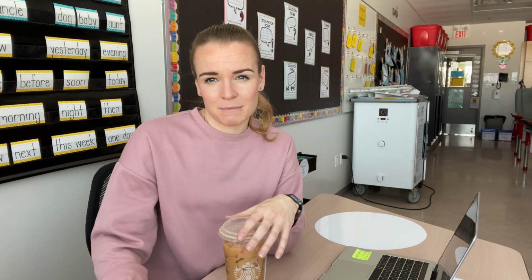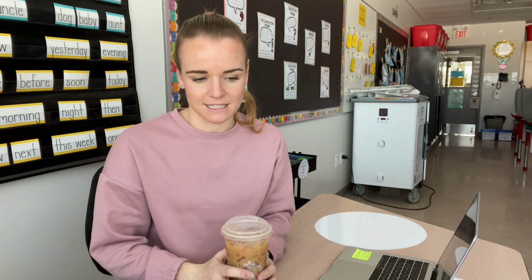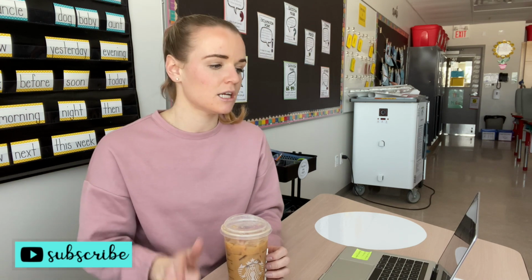I laminated them so that we can use magic erasers to erase. Laminating can be really tricky to erase with some whiteboard markers, so I'm praying this will work. But I have had success in the past with using magic erasers to erase on lamination. So I am hoping that this will work.